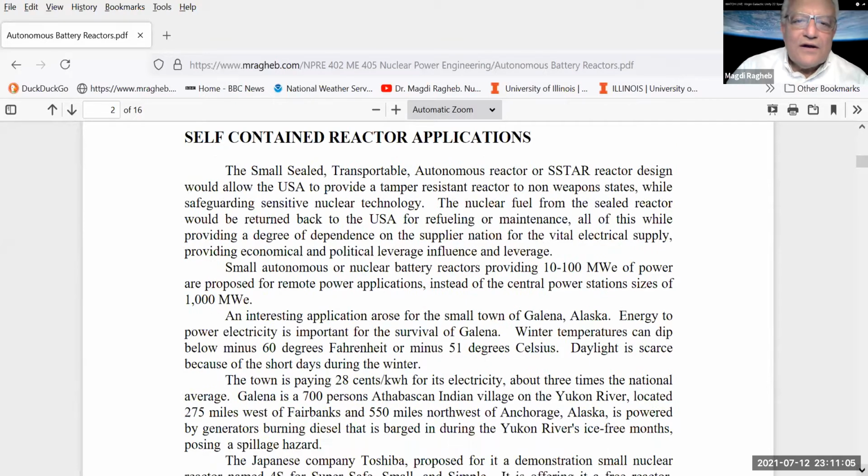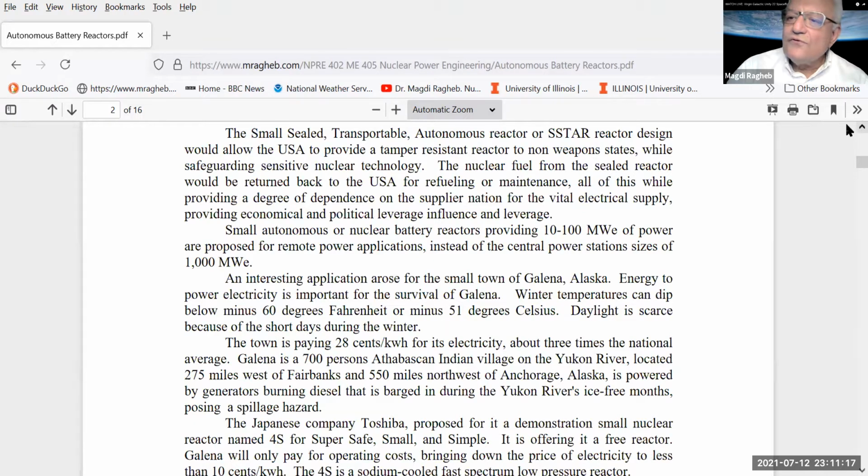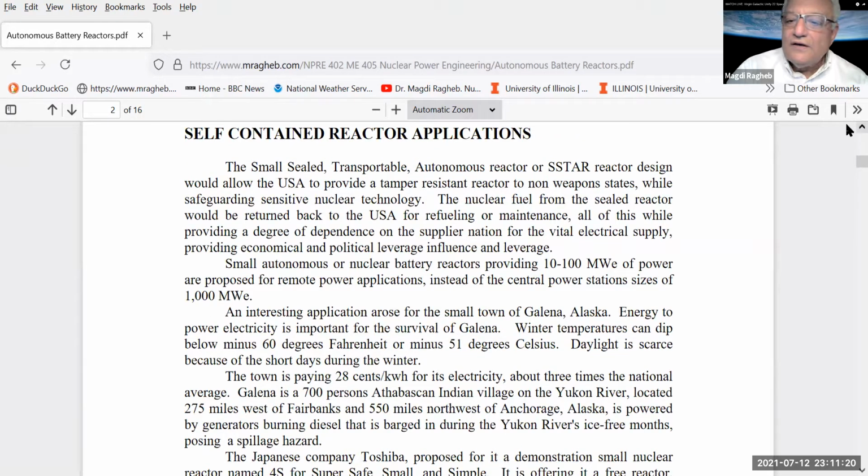So let us talk about reactors that are self-contained, or in that case, battery reactor. Obviously, in that case, you need to have a large amount of initially loaded fuel as uranium-235. So they use high enrichment of the fuel, and we'll have a whole chapter on the enrichment of the fuel to understand how it happens. And it also has to do with the breeding that we mentioned last time. So if it's a uranium-based fuel, you produce plutonium, but then you burn it as it is produced in the core and produce more power.